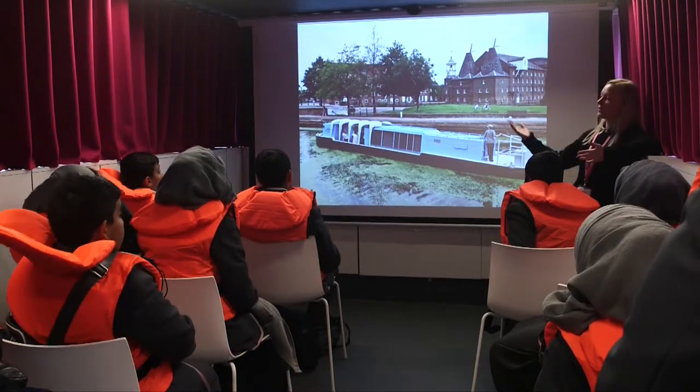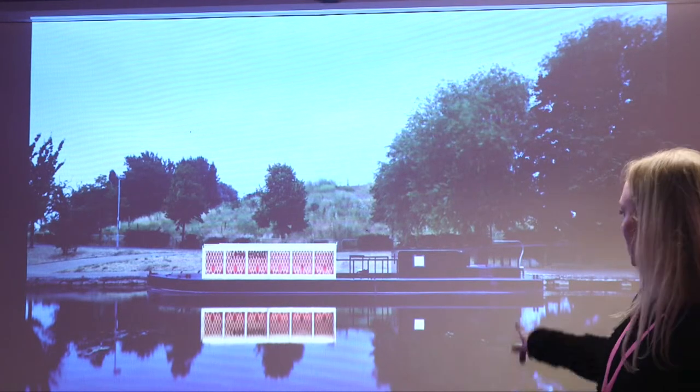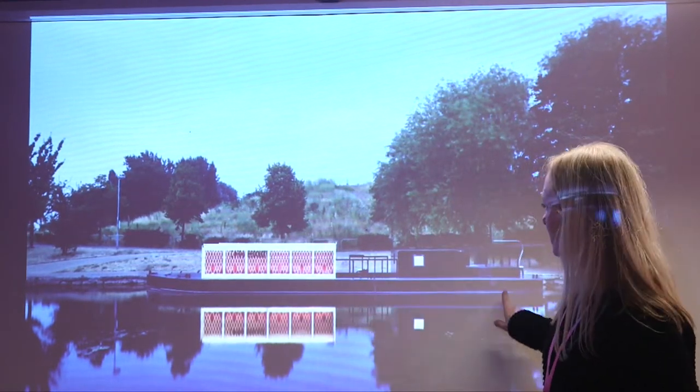See this little bit here, this is where the fuel just went in. So all of the engine and the working parts of the boat, they're all down here, so they're underneath everything.